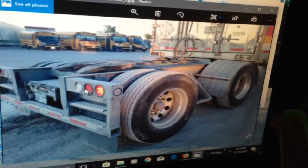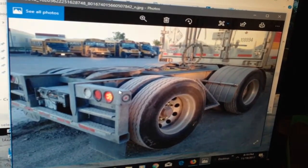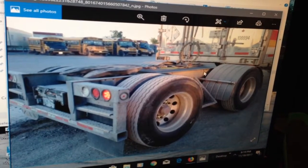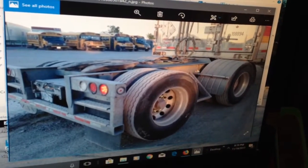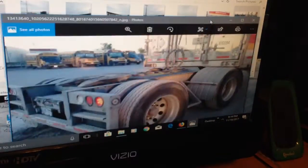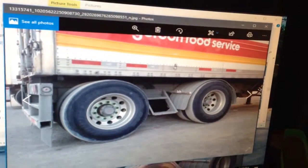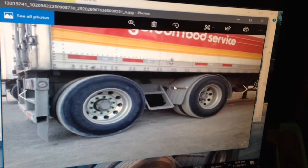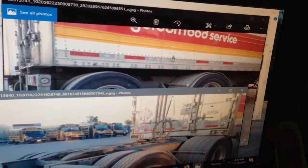This was sent to me by a GFS Transit driver from Toronto. I found him on Facebook and I asked him about the B trains that they have up there, and he said I'll send you a couple pictures. So he got some really good pictures. So that's what he sent me. And then this is what it looks like when it's slid in. See, so that whole thing just slides right in and out. So I think you guys get the idea.